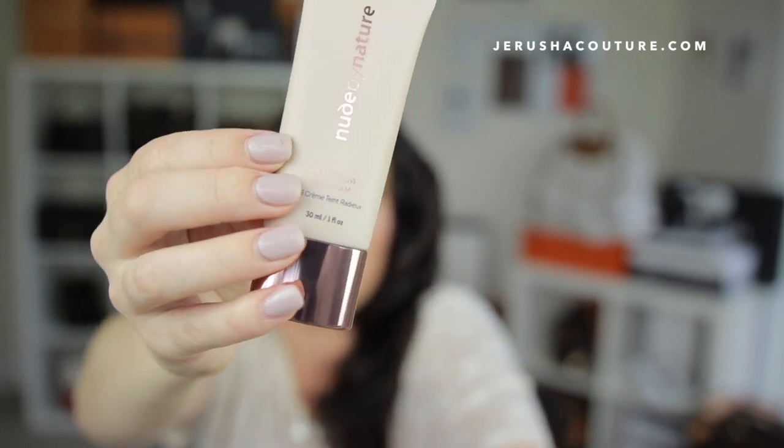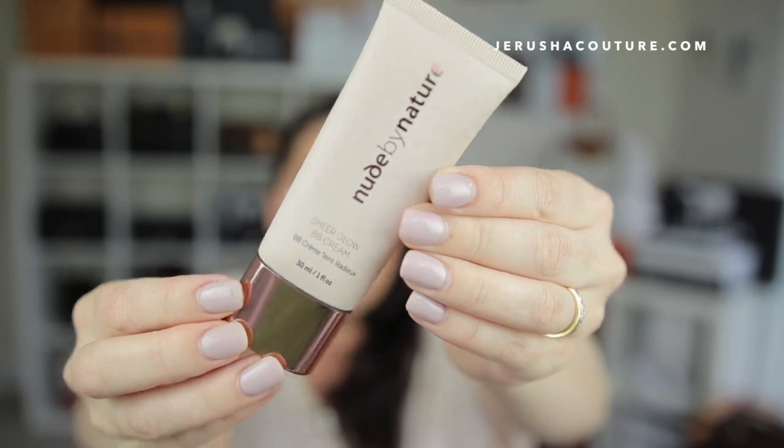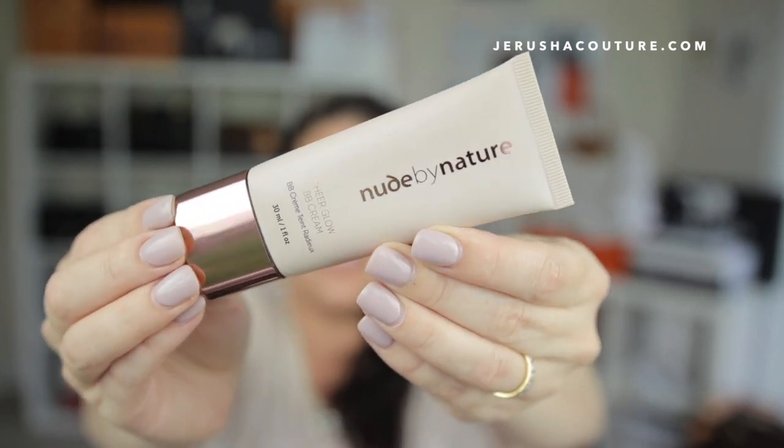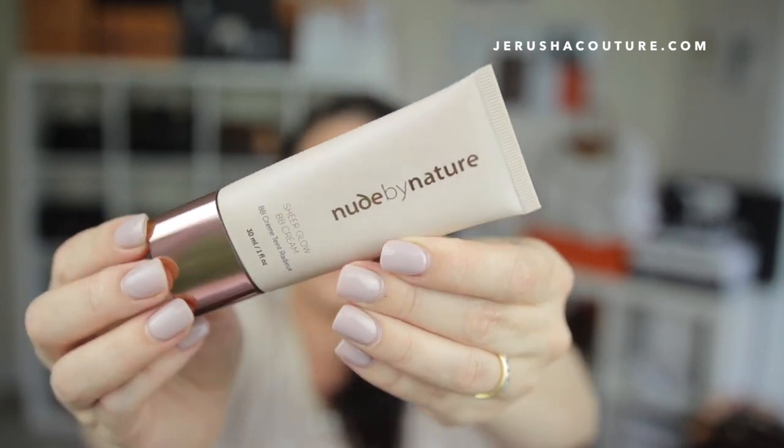And this was the other item from them I wanted to show you. This is the Nude Beige BB Cream. And this is what I actually went to find, the Nude by Nature BB Cream, because I heard it was really good. It does just give your skin a little bit of a tint, a little bit of a glow. Like if you're going out to do errands, you don't need to do a full face. But it also covers things.